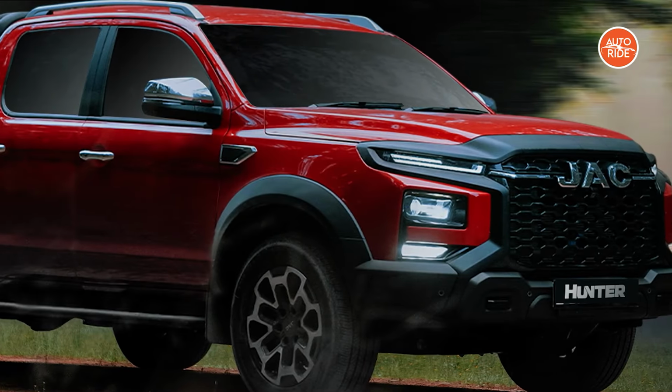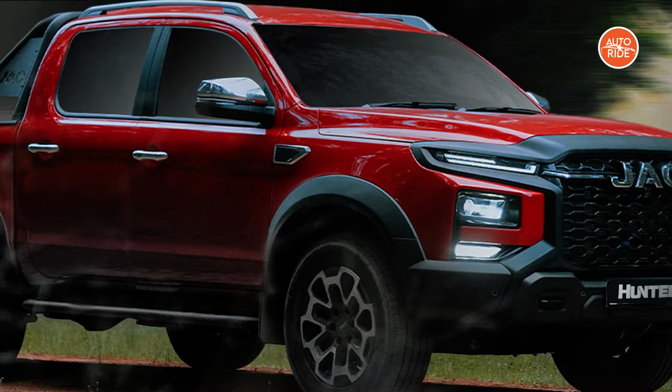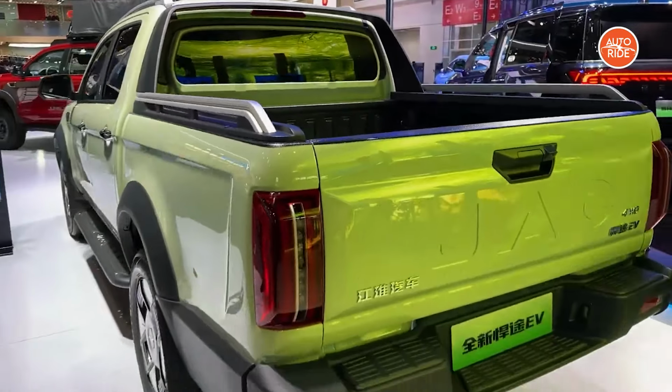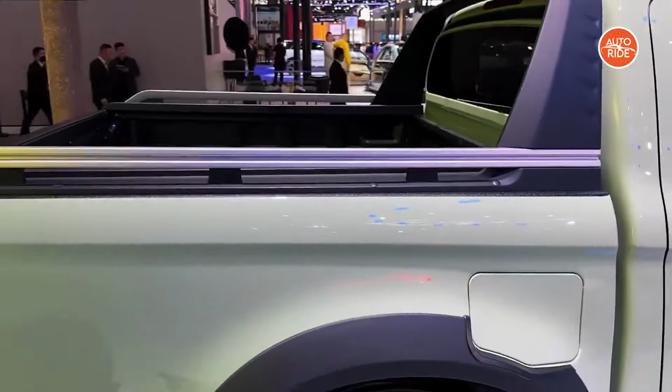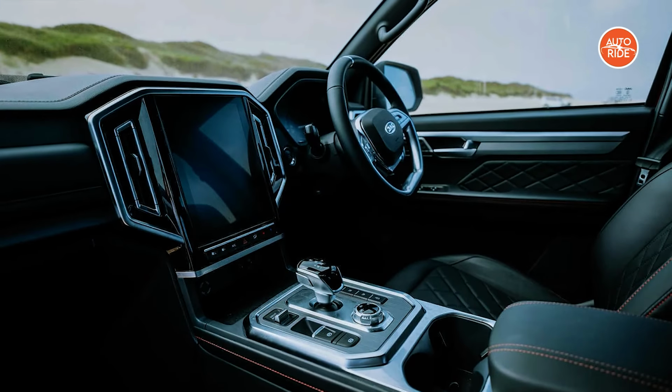This thing looks mean. Huge chrome JAC logo. C-shaped LED headlights that could cut glass, 18-inch all-terrain tires, and aggressive black cladding everywhere. It's like a Ford Ranger that hit the gym and got a design degree. But here's where it gets wild. The interior is nicer than most $50,000 SUVs.